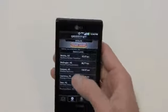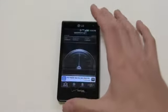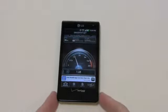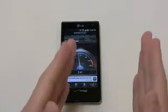Let's get this to a more accurate server, not Wichita. Let's wait for it to locate me. And we may have to begin a test just to get it to identify where exactly I'm at. So we'll take a look there. So 4G LTE connectivity here, relatively fast. I'm seeing some pretty decent speeds, although right now this is not what I'm used to seeing on Verizon's 4G LTE. Let's get that number to go back up a little bit.